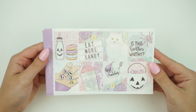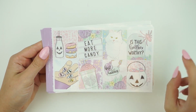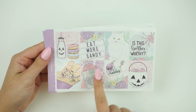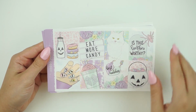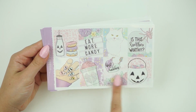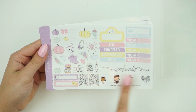Then you have your full box, which I love. This is actually by Emily. Emily's very funny. She's like dad joke funny, and it says, is this half box worthy? Best witches, eat more candy, you have the nails, you have the cat. It's just so cute. It's a very cute kit. You have a little star. You see a bunch of little glitter in the background on the marble patterns. It's like star glitter. Then you have silver glitter accents in here.